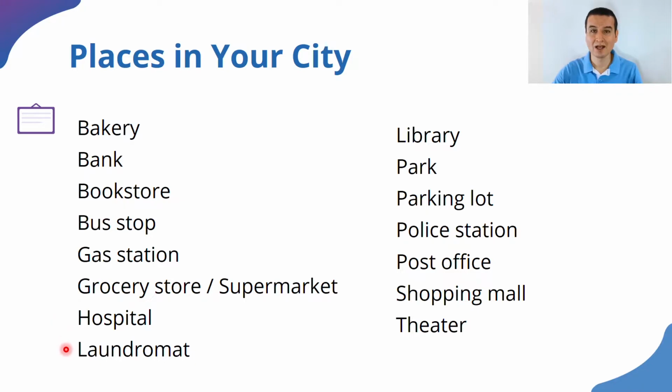Hospital. Laundromat, where you can have your clothes cleaned, washed. Library, where you can go to read and borrow books. Park. Parking lot, where you can park your car. Your parents can do that. Police station. Post office. You may mail letters or packages there. Shopping mall. Yes. And theater.